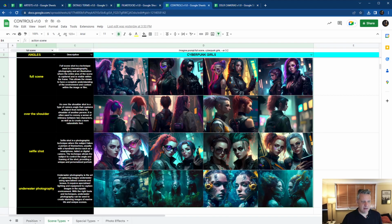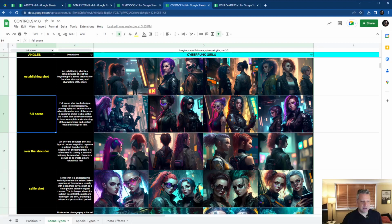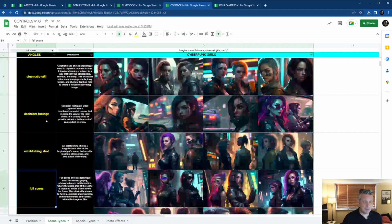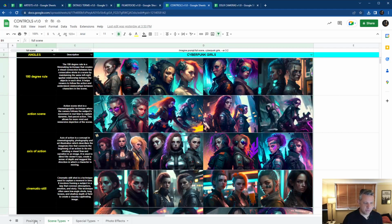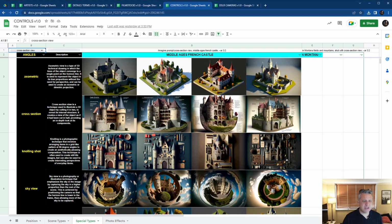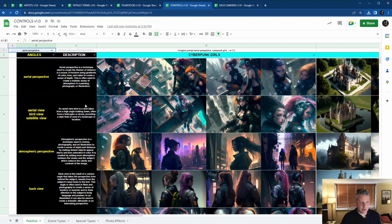the controls we have here, I'm talking about the scene type. I'm getting a full scene, which is going to give us a variation of cyberpunk girls in this full scene. But that's not what I'm gonna be talking about mostly today. I could use over the shoulder, selfie shot, and most of those things here work with this. Different than if you go to special types. Special types are sometimes not related to photography. And I'm not talking about photo effects today yet. But I'm gonna be talking here mostly about this.